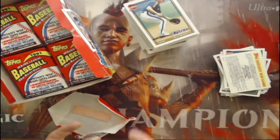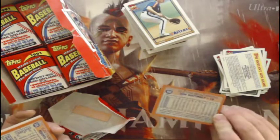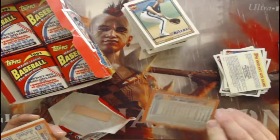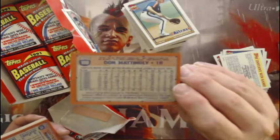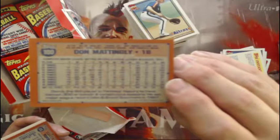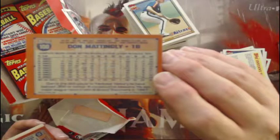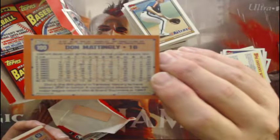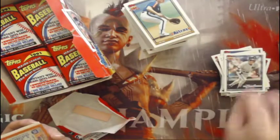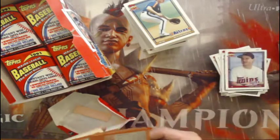Why does the Mattingly have to have the stuff on it? That's another guy, man. He bums me out. See these numbers here, if you can see them. Hopefully you can see him. But yeah, that dude was a hitting machine. He'd hit off a tee for like an hour before every game.